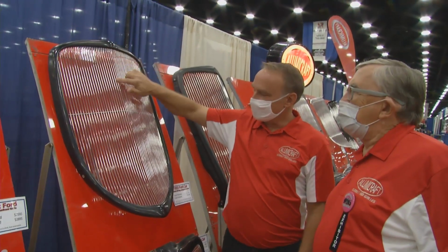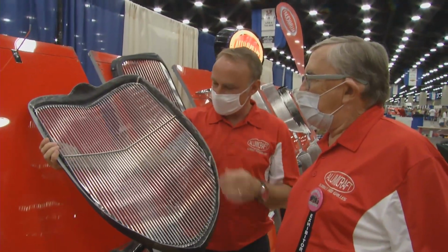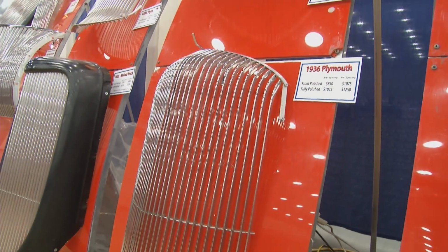How did it start? My father hit a speed bump with his '33 Ford street rod, and it shattered the grill on it, so we just had the need to build our own. Then a friend needed one, then a friend of a friend needed one. We got into the Dodge and Plymouth stuff first, and it's just grown from there.